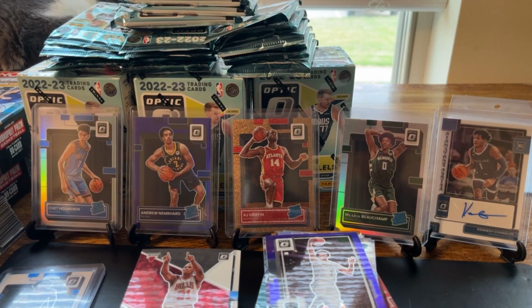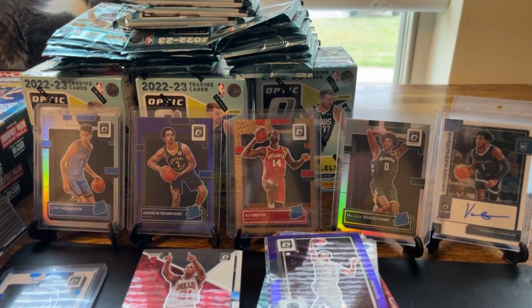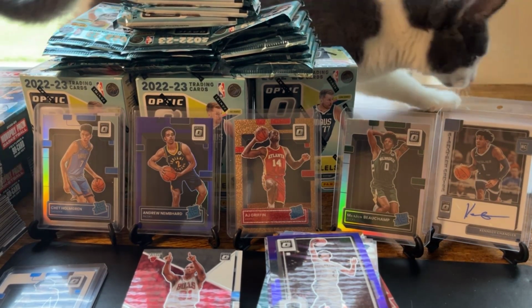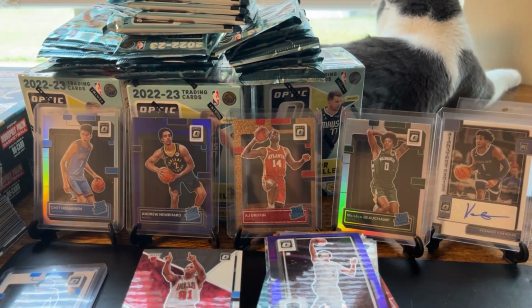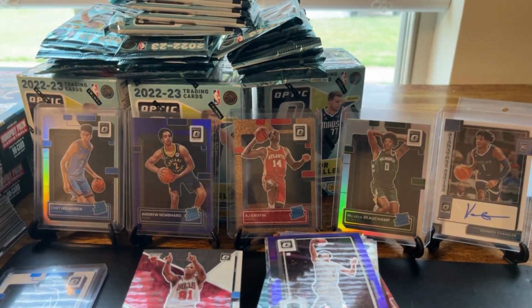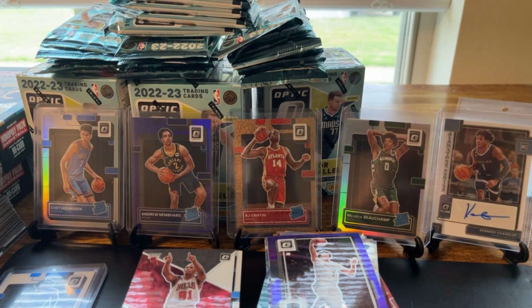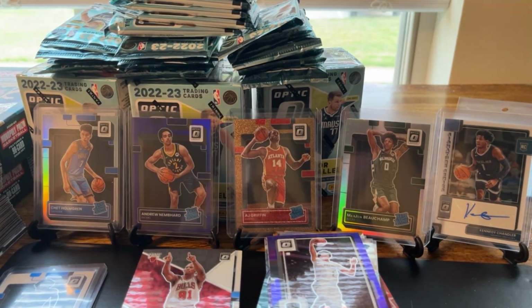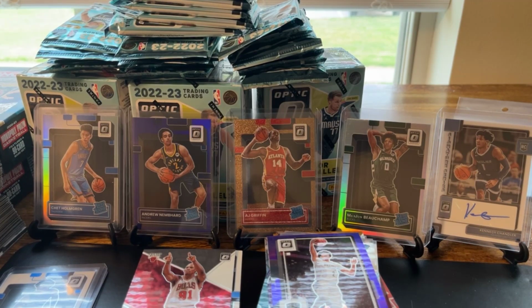One second while I move him, because obviously, he cannot speak English. He did not comprehend what I said. He's not allowed back on this table. Oh my gosh, there's a whole lot of security tags here. I didn't even notice that.